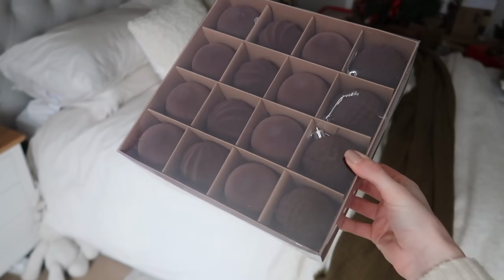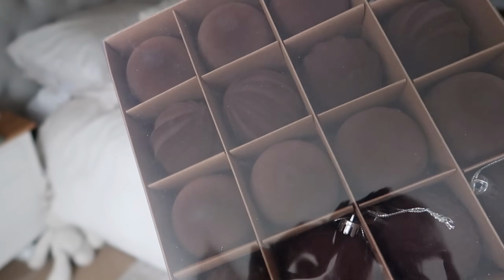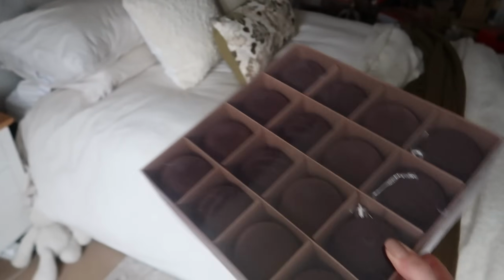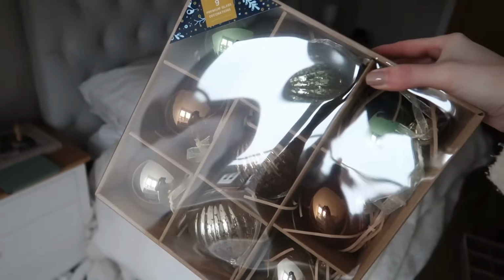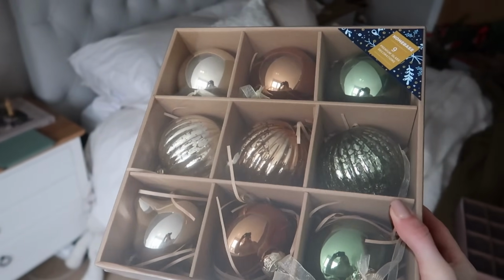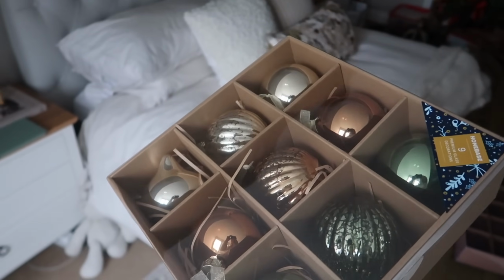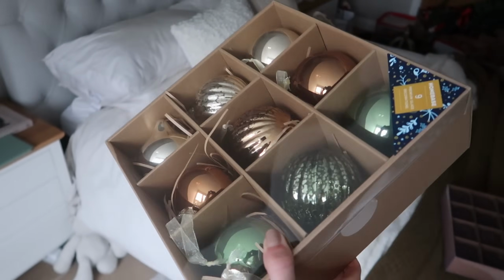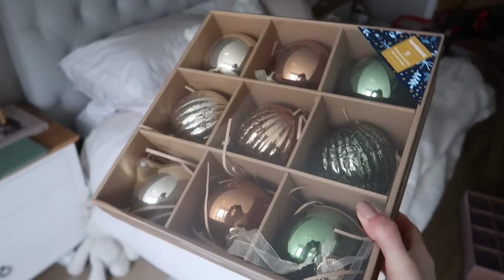I got the smaller size because there were 2 size options, and they're just the most gorgeous, like velvety chocolate brown. I really love them. And then I also picked up this pack of 9 from Homebase, which I just thought was absolutely beautiful. I do already have some very similar to this, if not the same, but I did get a bigger tree for the snug this year, which I will go and show you in just a moment. So I did need to get some extra baubles, and I think they are just absolutely gorgeous as well.